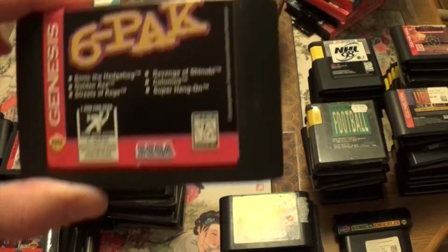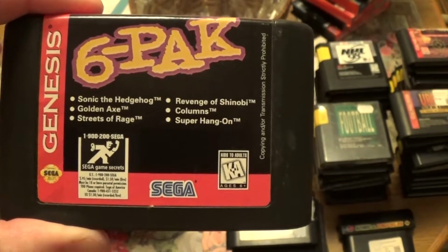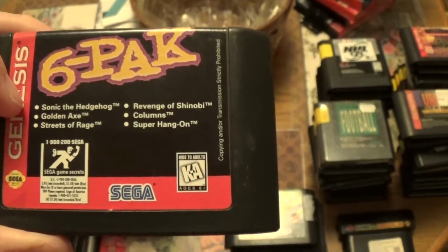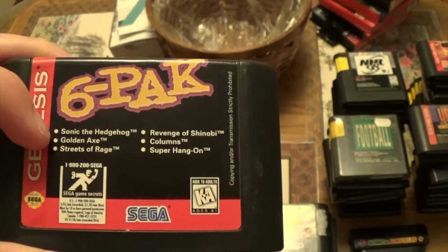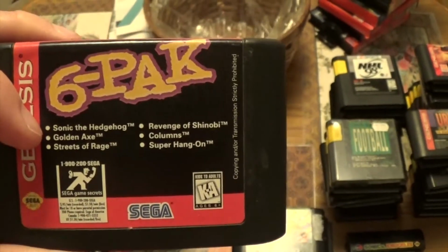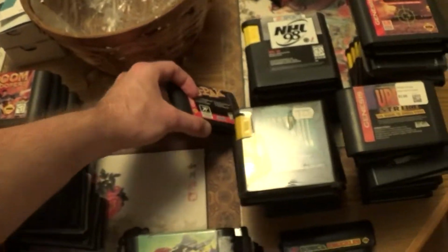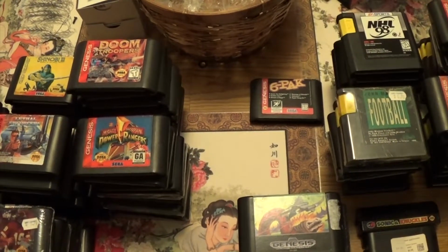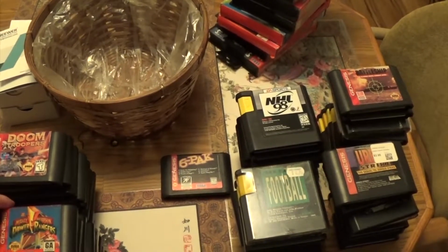The Sega 6-pack, which, as y'all know, comes with all 6 of the games that are listed on the label. Now this is not my original copy of Sonic the Hedgehog. I used to have the actual cartridge years ago, but unfortunately I sold that, and this was what I had to suffice. So I might get the original cartridge, but it's not something I'm looking into getting for the time being. I've got my sights set on other things, but nonetheless, all 6 of those games are great. Great blasts from the past.